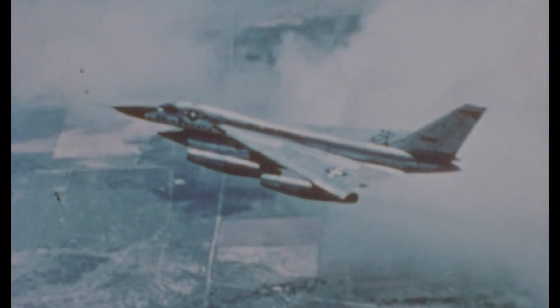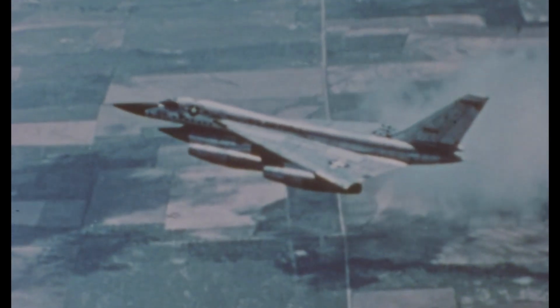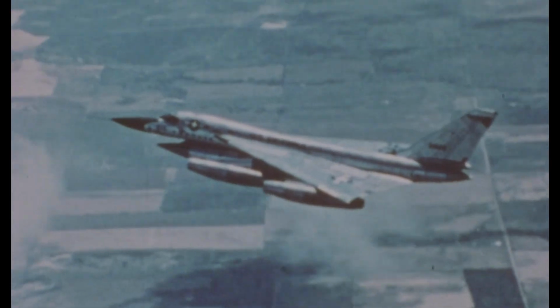This is Hustler, the Convair B-58, America's newest and fastest manned bomber, a weapon system which cruises at twice the speed of sound. To date, this aircraft under development for the Air Force has logged over 1,000 hours of flight testing, during which it has become America's first supersonic bomber, the first manned aircraft capable of sustained supersonic flight.